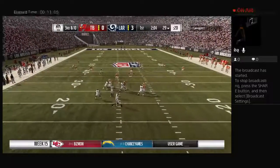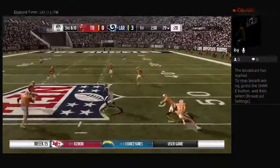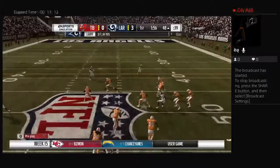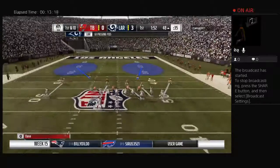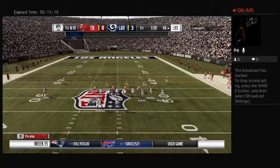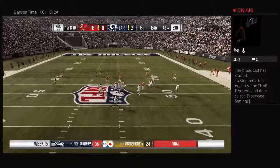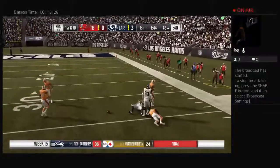A shotgun snap for Goff. This is caught. It's Cooks. And he'll be taken down, but not before they work it across midfield. And they're able to convert on 3rd with a solid gain of 23. I think it all came together there. In-breaking route, drove it with excellent pace. Money throw right there to move the sticks.